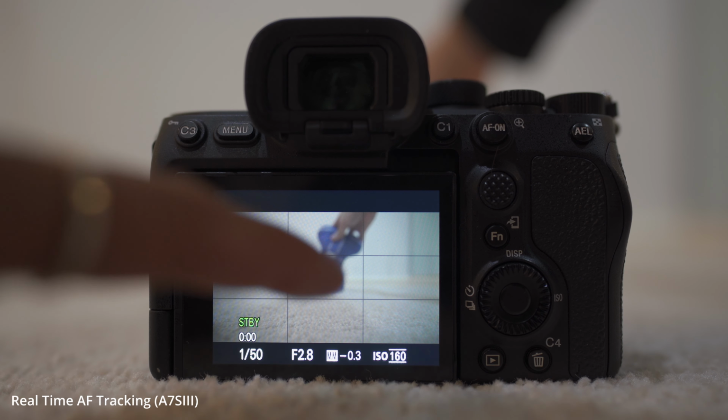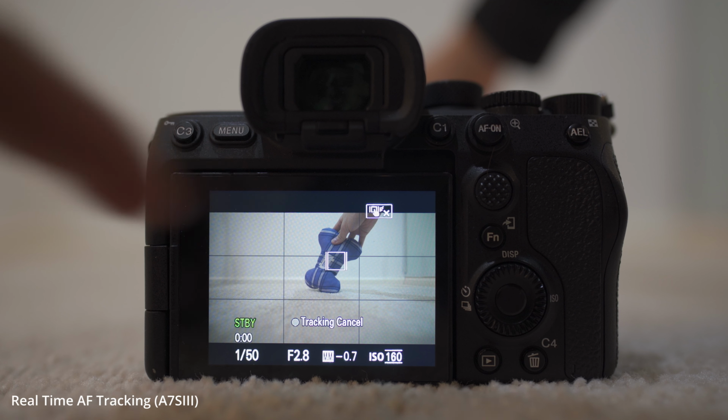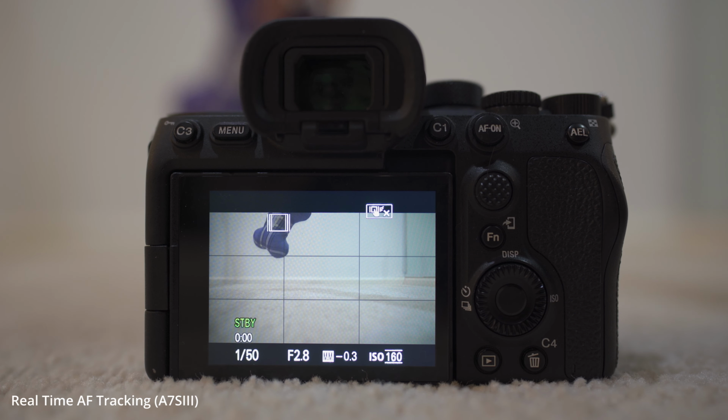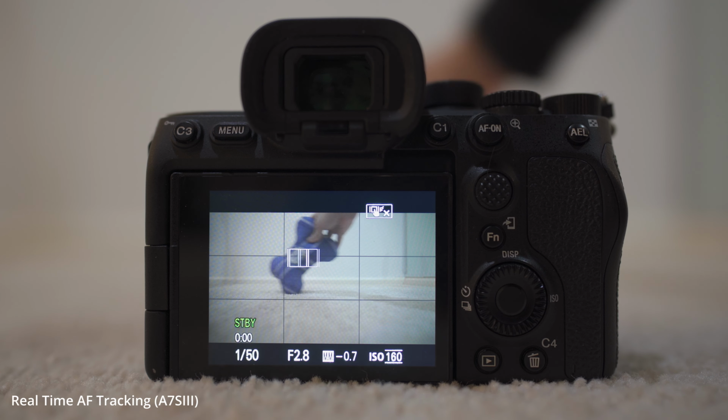The only con that I can think of for photo usage is that the A7 III doesn't have the real-time autofocus tracking that the newer Sony cameras have. And that doesn't mean that the A7 III autofocus is bad. It just means that it's not up to date with Sony's newer tech, which is still a little bit better.